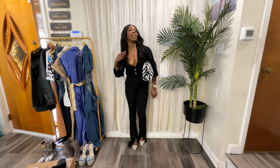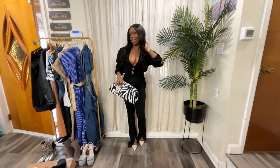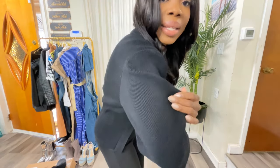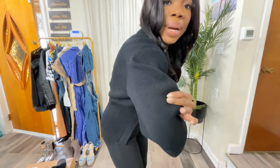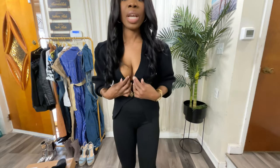Oh my God, I love the outfit so bad. She's the thing. I love it. You guys can see kind of like a ripped material and it has a little bit of stretch to it. I think I got it in a small. Yeah, I think I'm wearing it in a small.